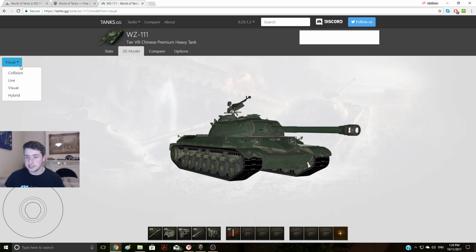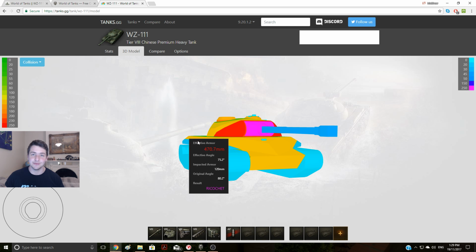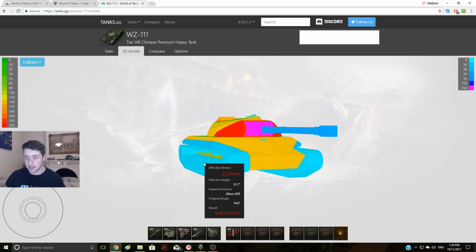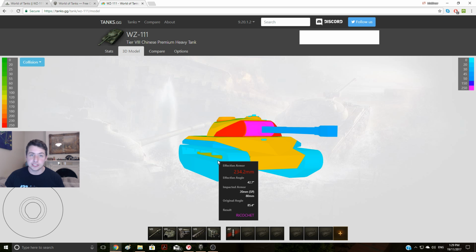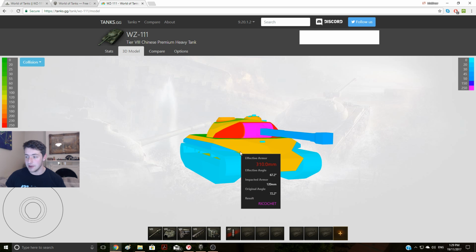Now, it does, of course, have the almighty Russian spaced armor on the side of the tank, so you can get some ridiculous angles, because why not? This thing is awesome at side scraping. The thing is, it doesn't have the most amount of armor on the side of the tank, but it's 80 millimeters, and that's plenty to be able to side scrape in this tank.